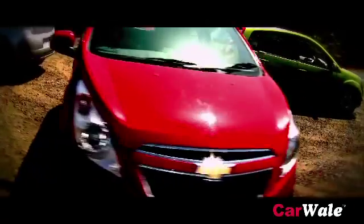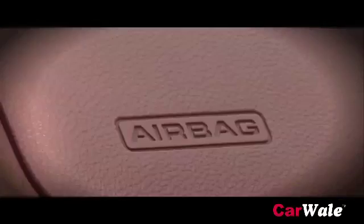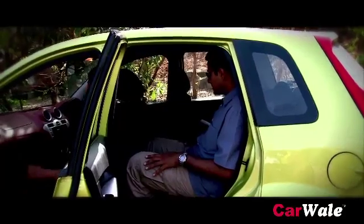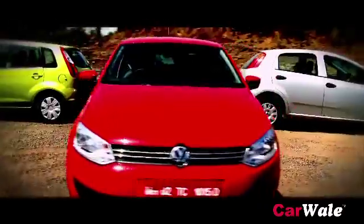Well, we're in the Ford Figo right now, and this is a top-end titanium trim. Now the titanium is the only trim that you can order with this coral dash panel, but this red really doesn't go too well with the overall black interiors. It's got airbags, it's got ABS. The fact that it doesn't have an adjustable steering can make life difficult. The Figo is wider, which means that you could have maybe three moderately sized adults at the back without too much of a problem.